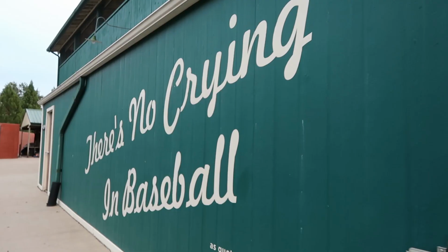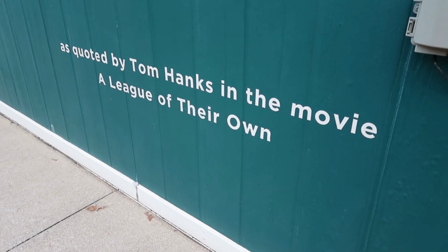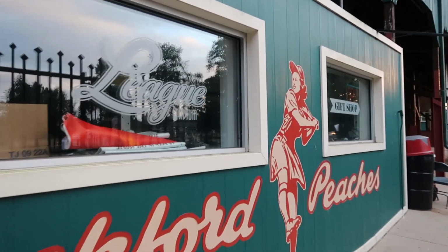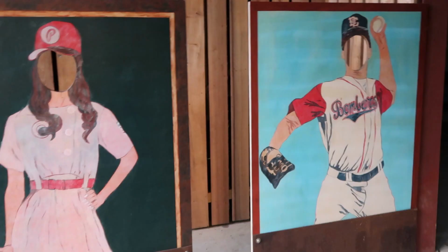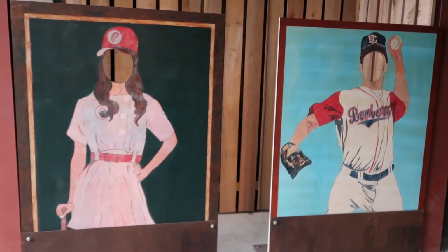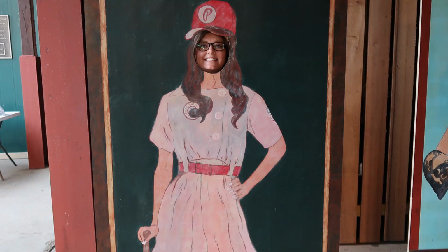I just watched baseball on the A League of Their Own field. That was amazing. Hey, wait a minute. Now back in right field. Do you have a gift shop? Doesn't look like there's much happening in there right now. Ooh, cool photo op. Photo accomplished.